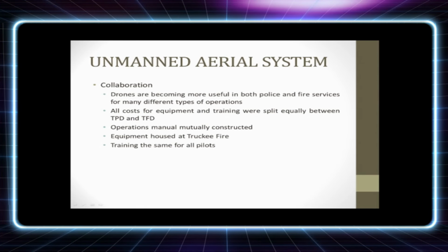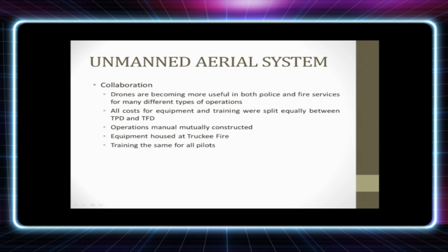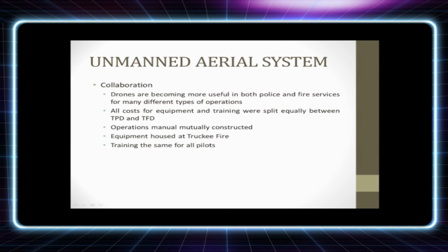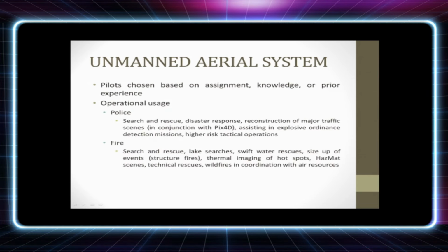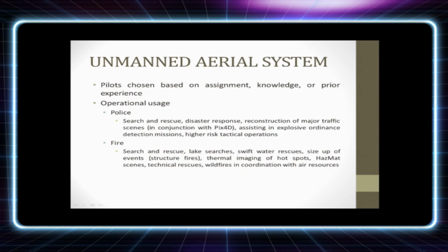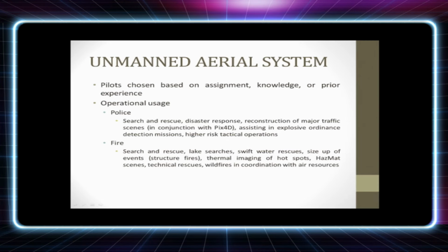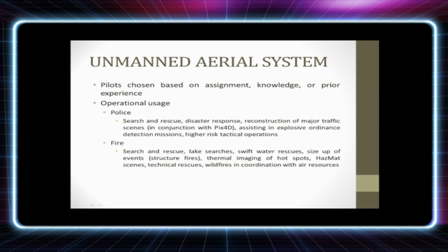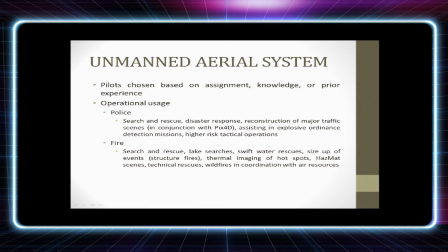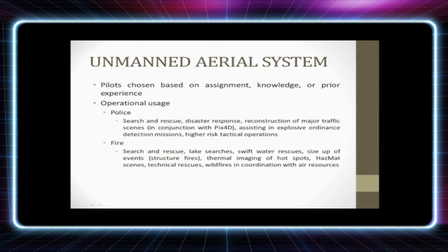All the equipment that we have is housed at Truckee Fire just because they had the space for all the batteries and the chargers and everything that we have. And then the training was the same for all the pilots that are flying these drones. The pilots were chosen based on their type of assignment that they have with each department. For the Truckee Police Department, we selected detectives, and then just prior experience. Some officers have a lot of experience flying personal drones, so we brought them into the mix to help out.